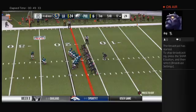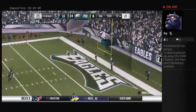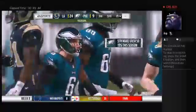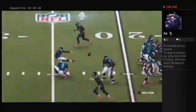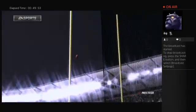From the left hash, this from 34. And Sturgis able to knock it through, and that'll get the deficit down to 15. So his third field goal of the ball game brings him a bit closer, but there's no question they need to start turning some of these threes into sixes. And sevens, and probably even eights.